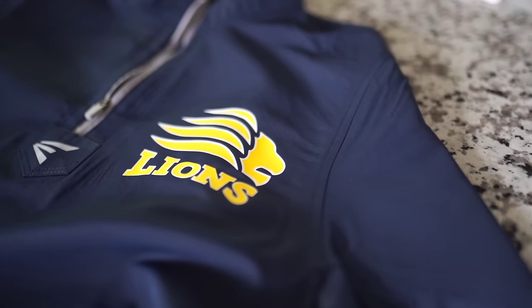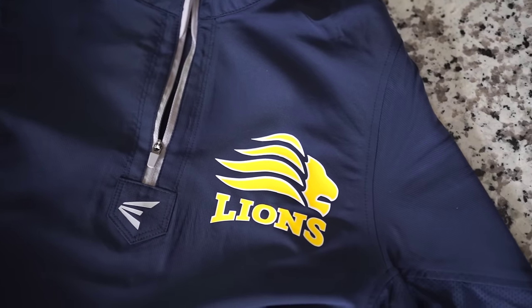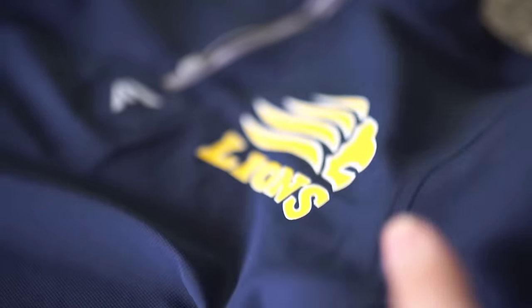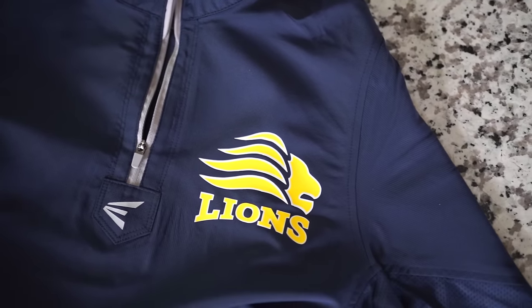And this little sport jacket looks so good. It's like a little windbreaker type material. I can link it for you guys below. You can really see how flat and thin those Cricut materials are, and they just blend in so well with the material. I love how they look.